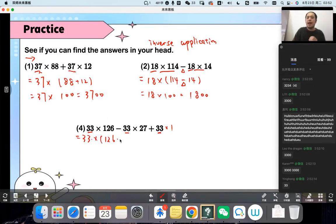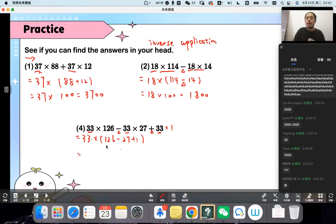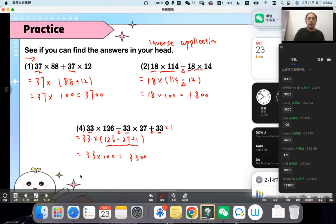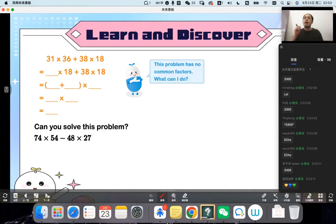Right now, I will put other numbers in brackets. And also pay attention, we cannot change the operation. We need to keep this operation inside the bracket. Okay, right now we have 33 times bracket 126, take away 27, add 1. So what is the answer of this part? We will have 100, right? So 33 times 100, we will have 3,300, right? I still don't use long multiplication to solve this question, and I think this way should be the best way to have the answer, right? Okay. Next question.